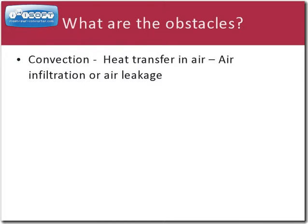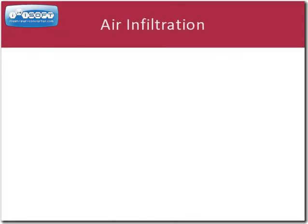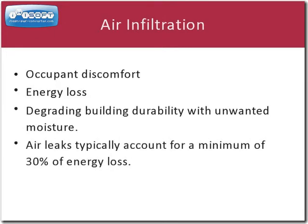Air movement is also the primary vehicle for mass transfer in a structure. Mass transfer is heat carried through water vapor. Air is capable of carrying far more energy when it's accompanied by water vapor. Air infiltration has been frequently ignored by the building industry in its role of causing occupant discomfort, energy loss, and degrading building durability with unwanted moisture. In a home, for example, air leaks typically account for a minimum of 30% of energy loss.